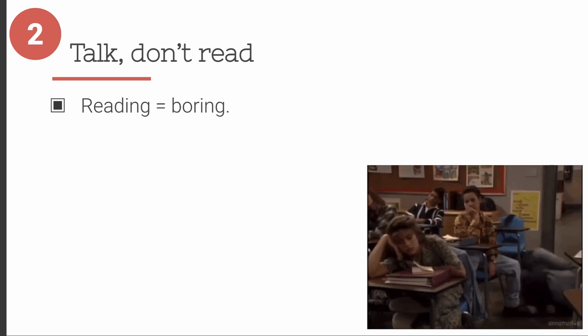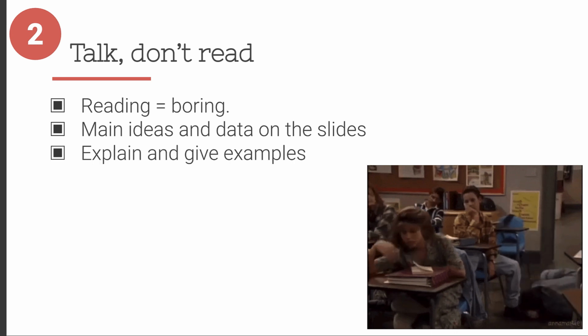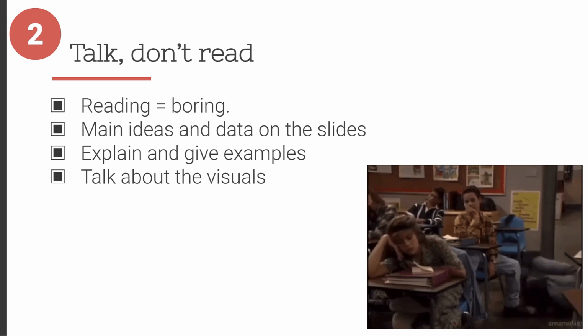Next, number 2, talk, don't read. Reading is boring. If you've ever watched someone read their slides to you, it's enough to make you fall asleep. You don't want that. Make sure you've got your main ideas and data on the slides, not long pieces of text you need to read. Explain and give examples. This should not be on the slides. You should explain and give examples, especially when you're talking about the visuals.